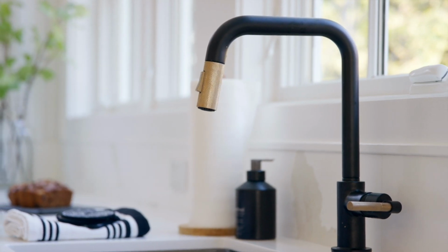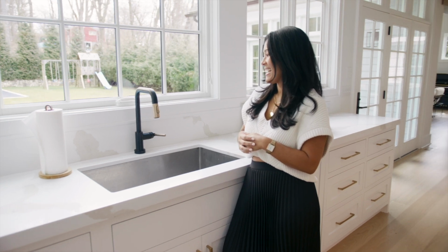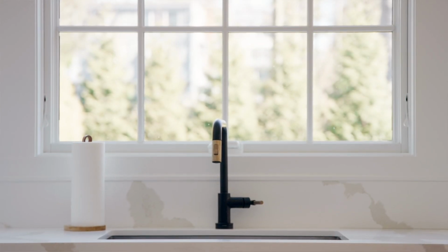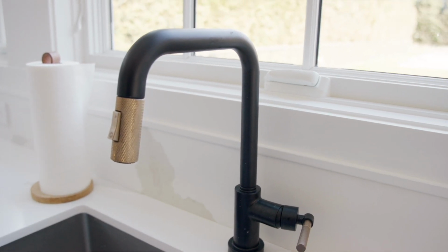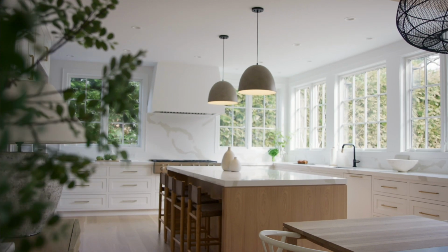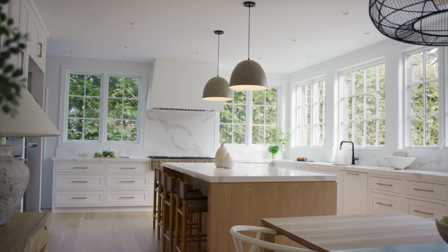This faucet was a conversation. We went back and forth over a couple of faucets, and this was the one we landed on. It's a combination of black and brass, so you don't see that combination in one piece as frequently. It brings in that element of black that we have woven throughout the house, and then it also speaks to the brass pulls that we have on all the base cabinets here. So that was perfect.